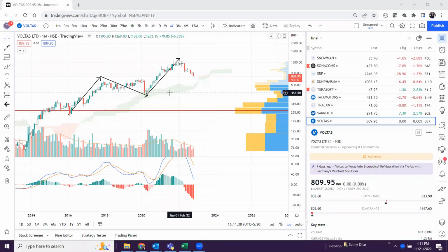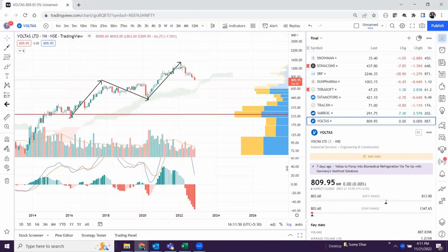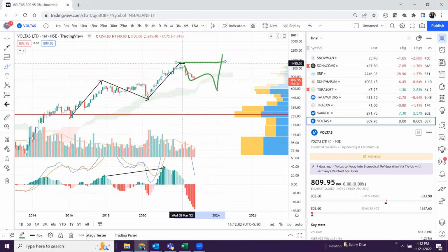So today we are doing a long-term analysis of Voltas. As you see on the monthly chart, there is no divergence between the monthly swings. If you compare this impulse with this impulse, there is no divergence on MACD. So in the long term, we are expecting, after this correction gets over, one more push up that will break this top. But for that, this correction needs to get over.